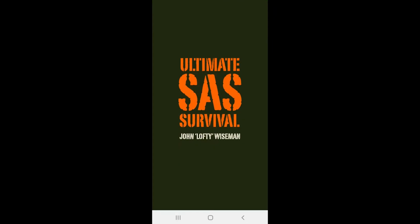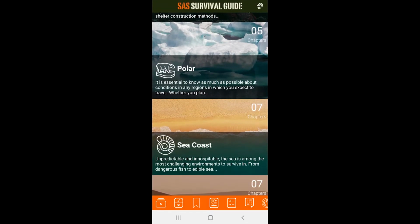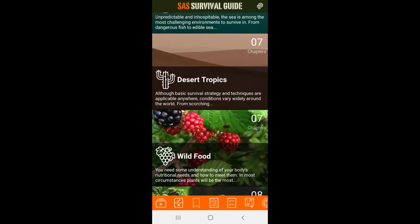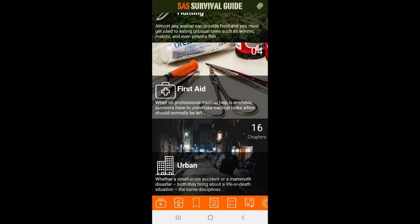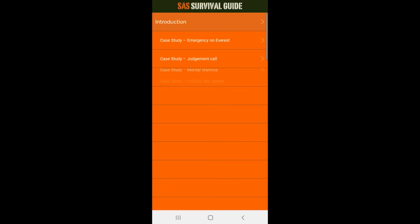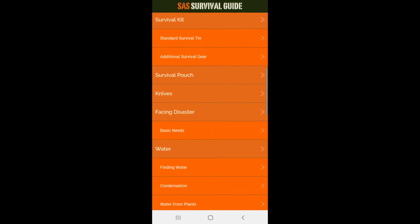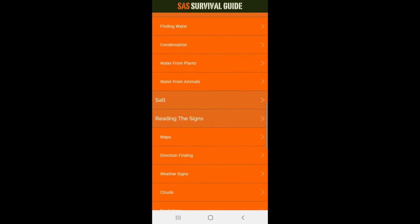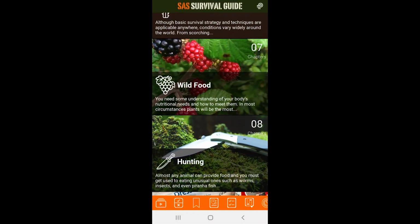It goes over fire building, shelter building, extreme weather survival. It goes over knots. It goes over animal tracks and navigation. It is just loaded down with tips you'll want to know if you're out there as a bushwhacker, or if you're going to an area that might be a little bit extreme. It can tell you the measures that you need to take, especially with the first aid section.